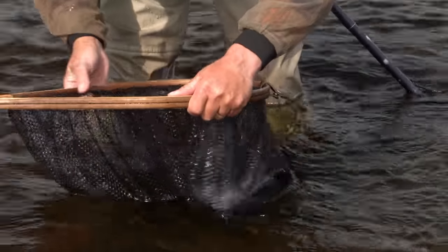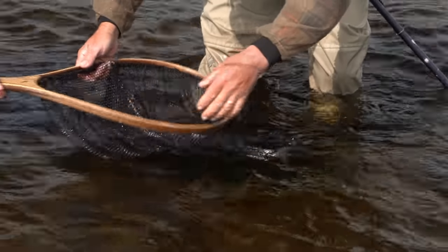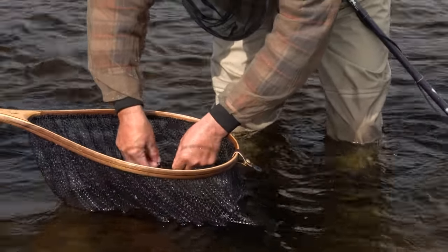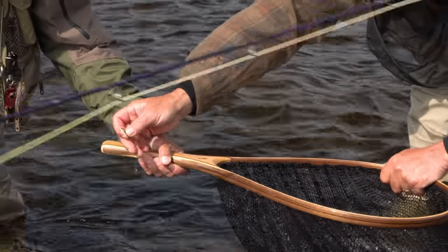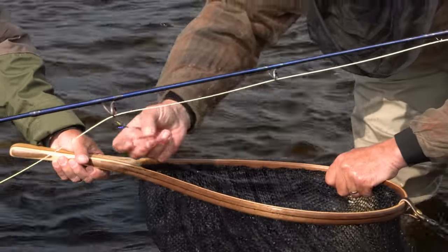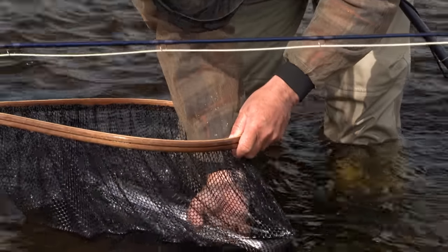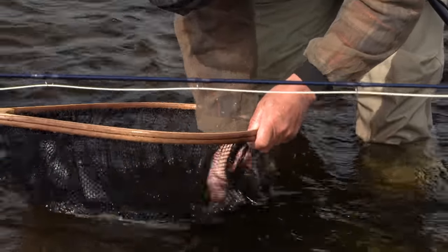We went back to a blue charm. We were with a blue with an Undertaker when we went back to the blue charm because with the Undertaker, they were hitting short. There you go. They were hitting short. So we changed flies and that does the trick.